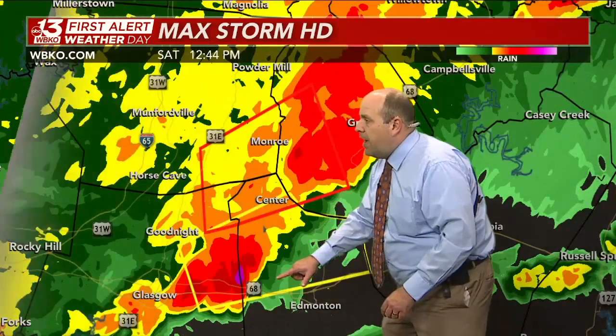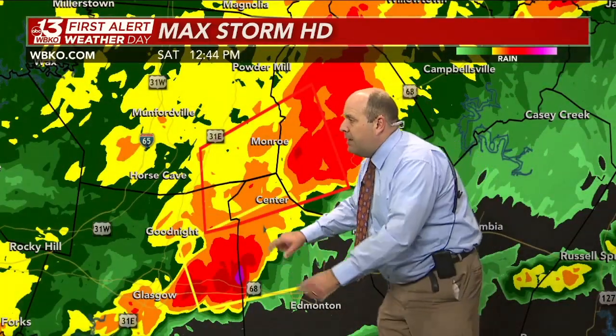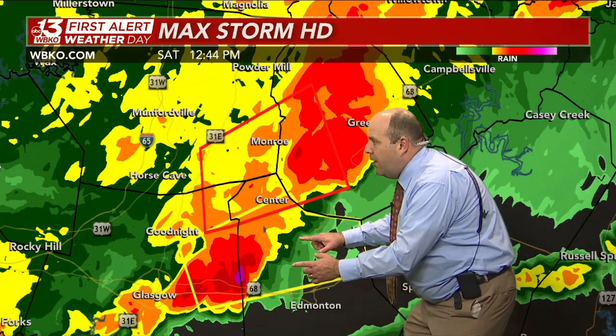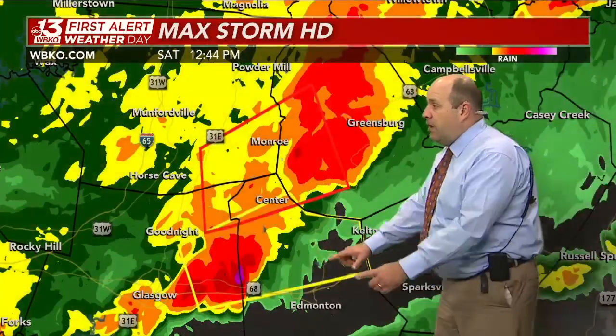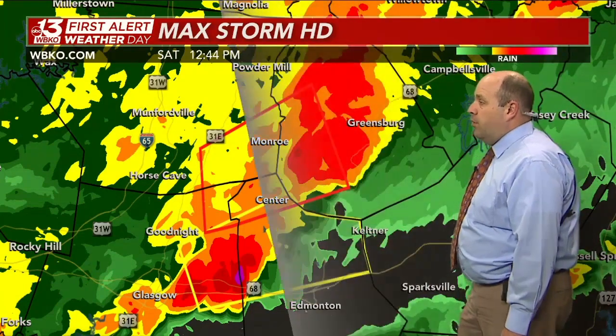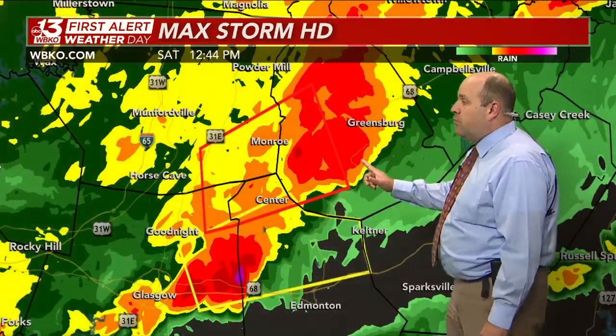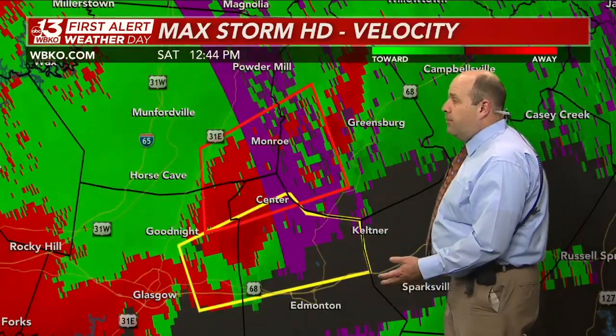Now moving out of Glasgow, following US 68 and also the Louis-Cumberland Parkway towards Sulphur Well, and then north of Edmonton. That would be an area of concern where we could see some wind damage, as the winds could be on the order of around 60 miles an hour with that cluster of storms. So two we're watching here, one heading toward Greensburg right now, and then the other one that will be moving just north of Edmonton following the Louis-Cumberland Parkway.